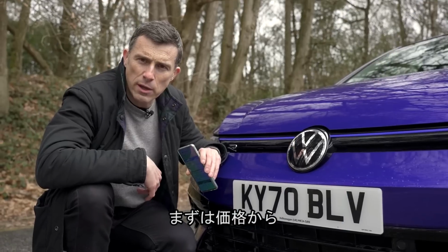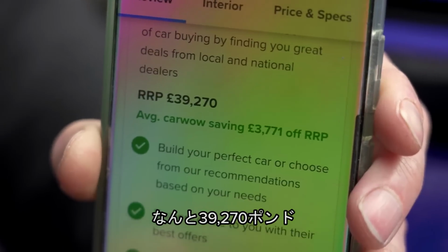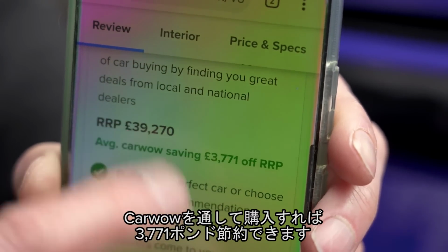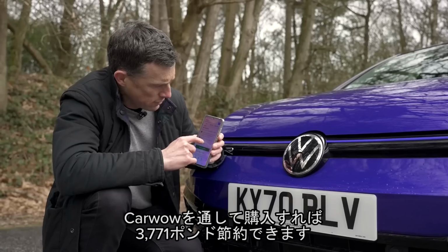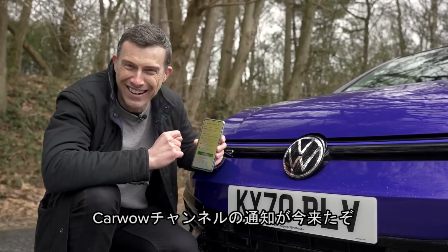Let's start this video by talking about the price, because even grown-up boy racers do have budgets. It's £39,270. You can actually save an average of £3,771 through carwow. And look, carwow notification just came up from YouTube right as I was doing that.